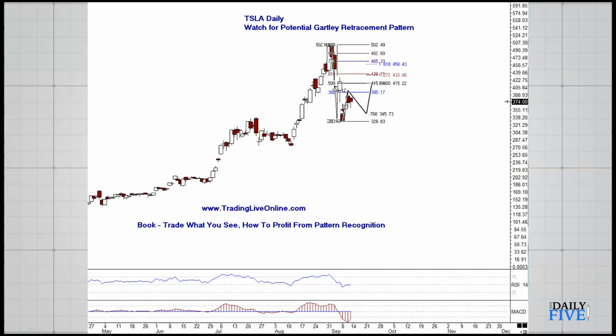Again, I've just drawn in a schematic possible ABCD sell pattern. But with Tesla, if that occurs, we may also see in the future a big A, B, C, D buy pattern down into some support areas. For right now, I'm expecting some testing to the upside with Tesla, and then probably at least a test of these lows and maybe some lower lows for a buy pattern. So that's it for the Daily 5 today.